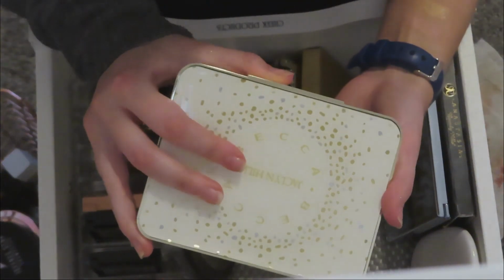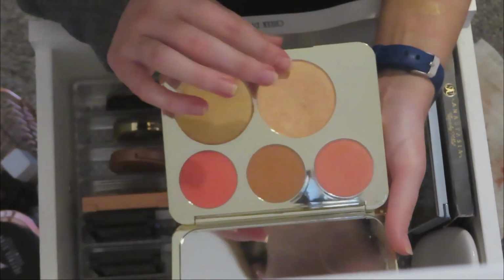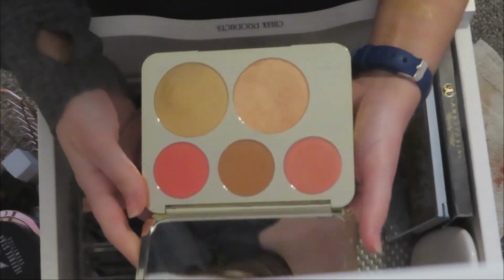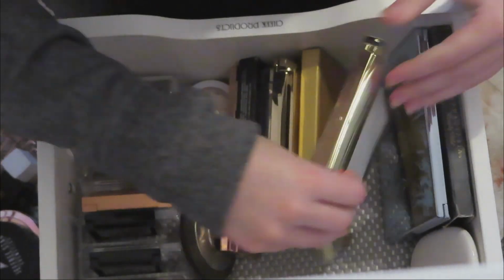The Becca Jaclyn Hill palette. This is iconic. I can't get rid of it. I love this shade. And now that they're going out of business, I can't get rid of it. I'm never gonna be able to get it again. I'm never gonna be able to get any of these shades again. So it is staying in the collection.